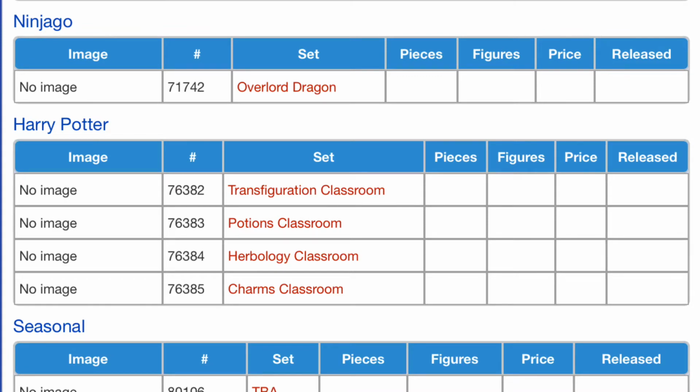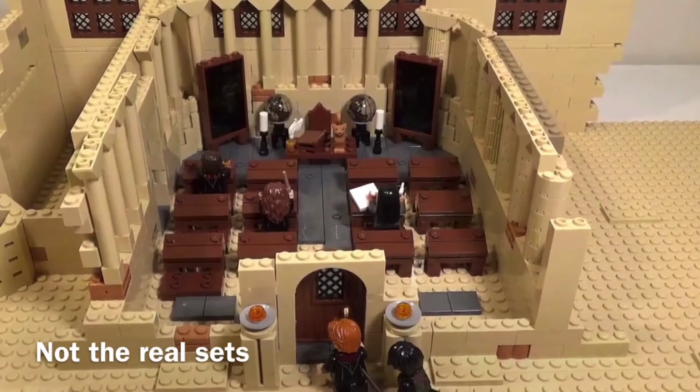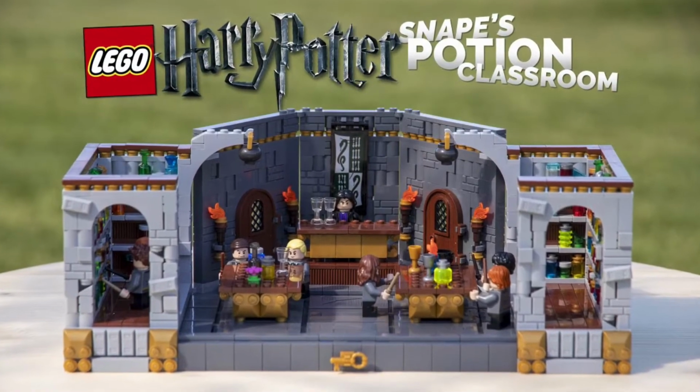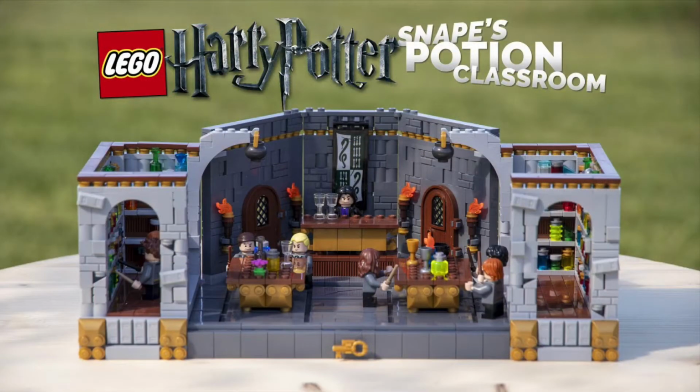There are 4 normal sets and 1 mosaic set. Starting with the normal sets, there are 4 classroom sets. They are the Transfiguration Classroom, Charms Classroom, Herbology Classroom, and Potions Classroom. I'm pretty excited for the Charms and Transfiguration Classroom, but not so much for the Herbology and Potions Classroom. I'll start with what I don't like about the last two.